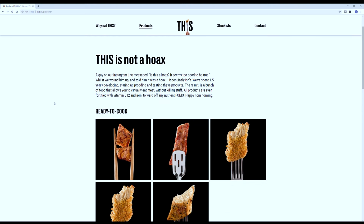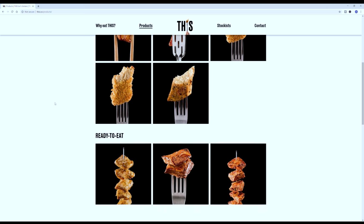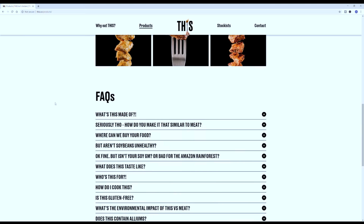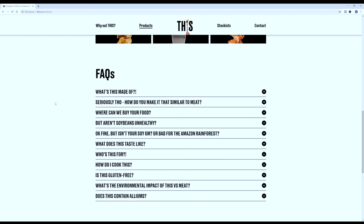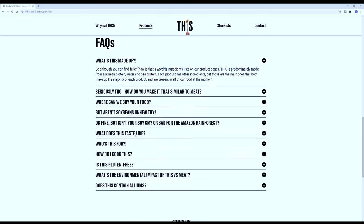And if you go on their website, you'll be able to find a list of what products they sell, and also a list of FAQs, which include things like what it's actually made of, how to cook it, and even where you can find it and buy it yourself. So if you want to find out more information about the company, then go on their website and check them out. But that's just a quick lowdown, so let's get straight into the review.